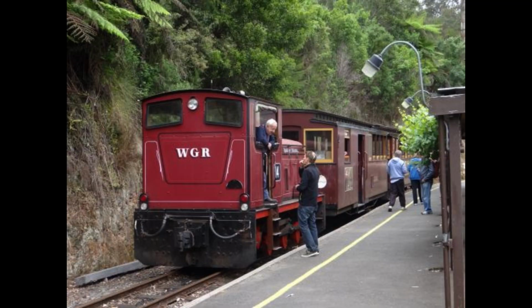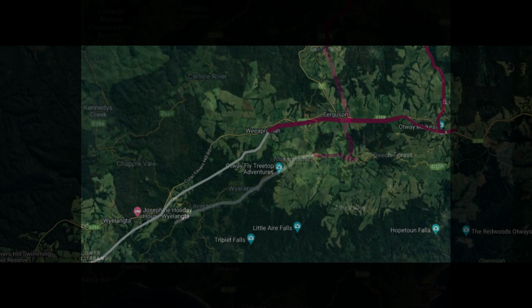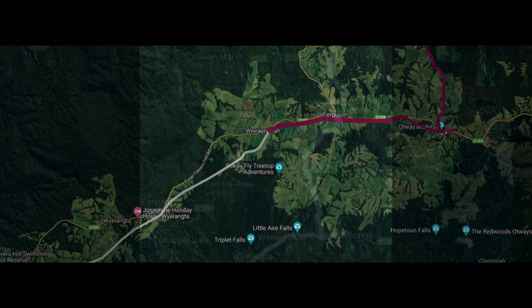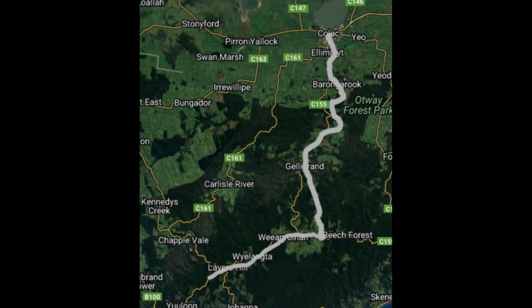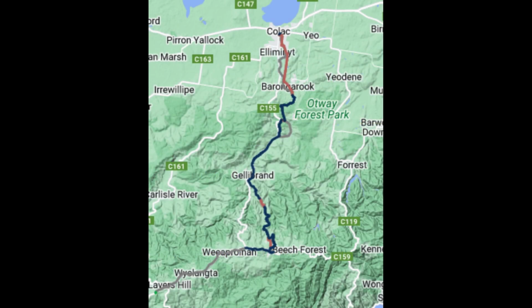But the plans were quickly shunned, and soon the line closed in sections, from Crowes to Ferguson in 1954, but the section from Ferguson to Report reopened in January of 1955, and the line was fully closed in June of 1962, never to be reopened again. In 2005, the Crowes Line was reopened from Colac to Beech Forest, and in 2015, the rail trail was re-extended to Ferguson.